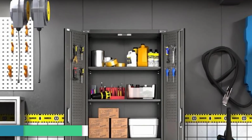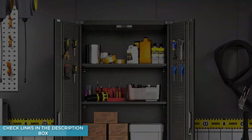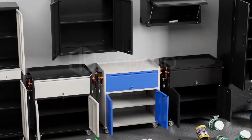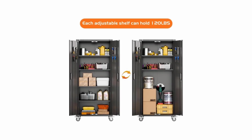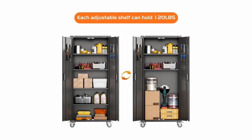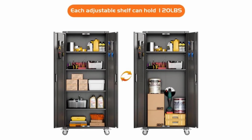It comes equipped with 2 pegboards and hooks, providing a practical way to hang your tools. The cabinet also has magnetic devices on the top and bottom, ensuring your door stays protected. With 4 adjustable and removable shelves, you can customize the space according to your needs. Each shelf can hold up to 120 pounds.